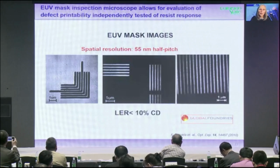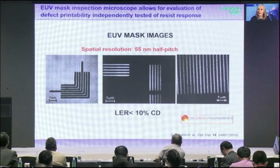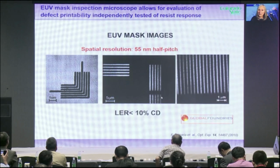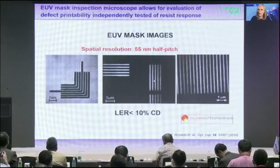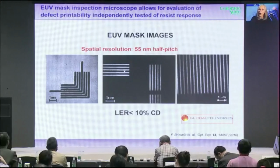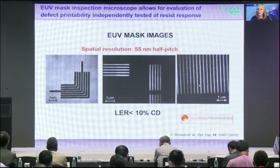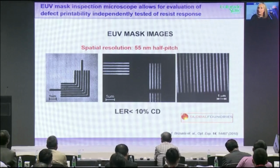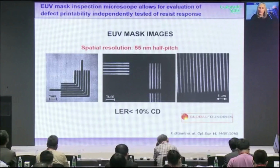Using this microscope, we obtain very high resolution images. The spatial resolution is 55 nanometers half pitch of a real EUV lithography mask. And from these images, we were able to obtain characteristic parameters that are used to determine the quality of the mask, such as the line edge roughness. What is unique about these metrology tools is that it allows one to test the quality of the mask independently of resist response. There is no need to test the quality of the mask on the stepper tool.